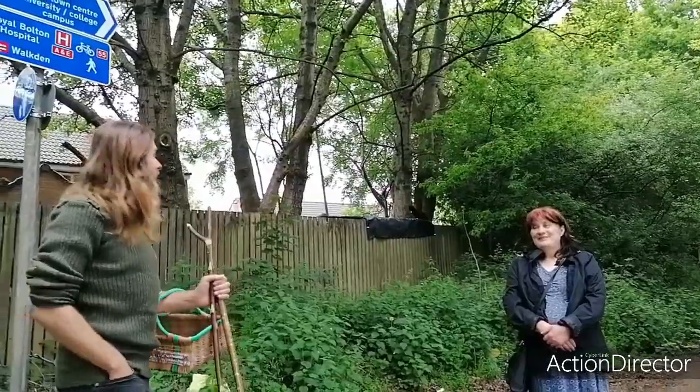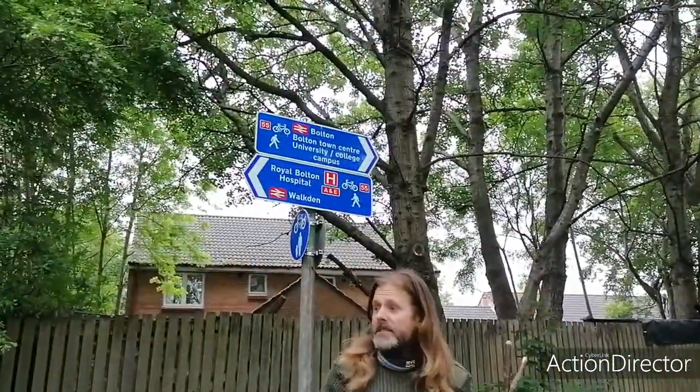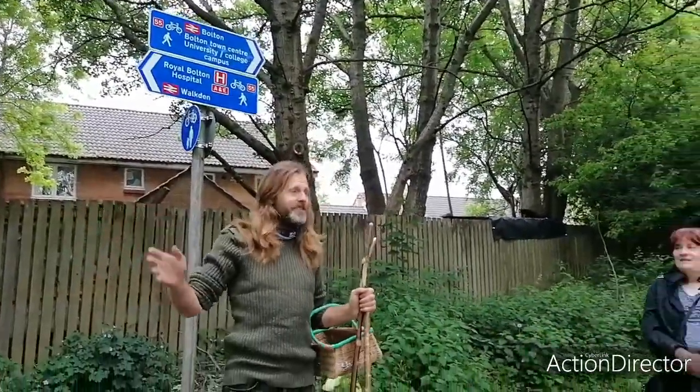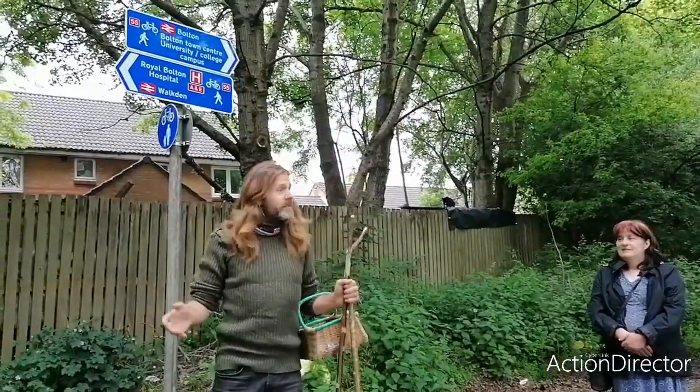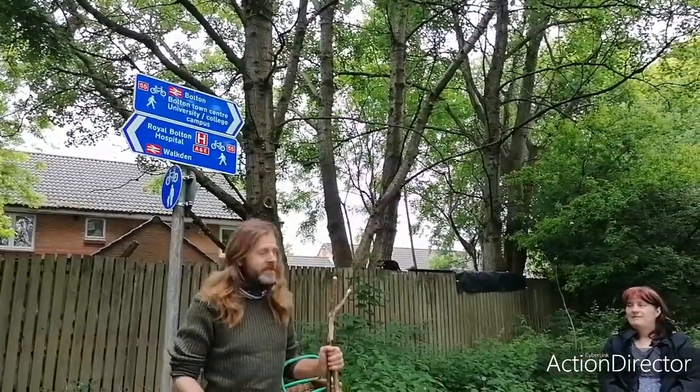Yeah. So we are on the old railway line. This used to be the Bolton to Walton railway line, and you can get all the way to Walton there. I've cycled that way. It's a good route. But it's a great little walk from Great Lever in towards town.